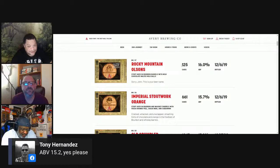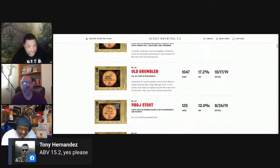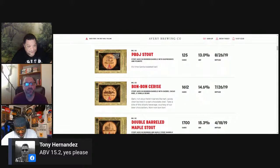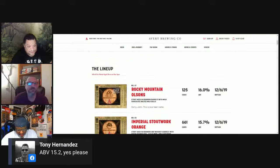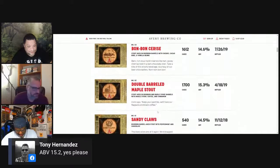Yeah, look how many cases they only have out there. It ain't that many. If you find something like that, if you find the gold label stuff, that's not an easy thing to find, especially if you're not in Colorado. And it's kind of cool because they'll put the number of whatever bottle it is too. Like this was number 45.